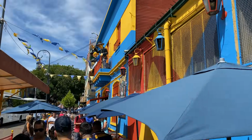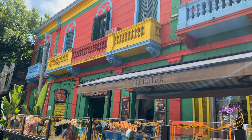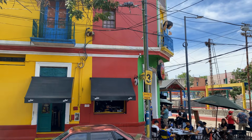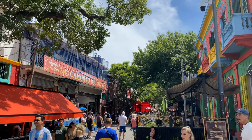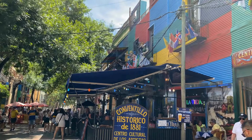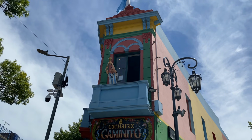The significant feature about La Boca is the colorful houses, and they are so colorful because back in the day people were using leftover paint from the ships, so the color that was left over from painting the ships, they used that color for the houses, and that's how historically this neighborhood became so colorful. The main thing to experience in La Boca really is the Caminito. It is a lovely little street full of bars, restaurants, cafes, and it just really shows the La Boca vibe.